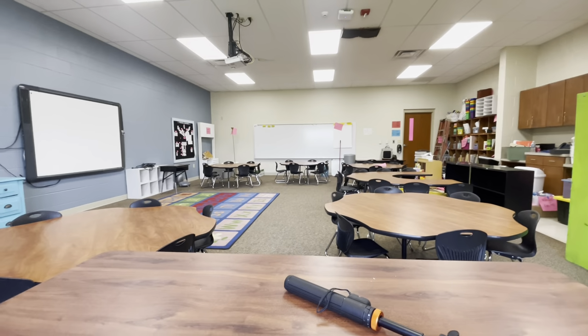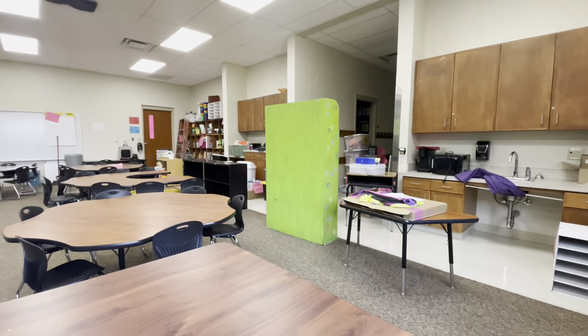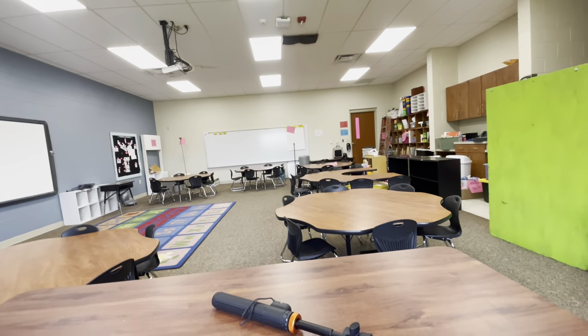This is what it looks like. I'm about to go around and take off all those pink papers with my name on them because I'm tired of seeing them. There's so many and they keep falling off anyway. This is what it looks like. I like it so far.